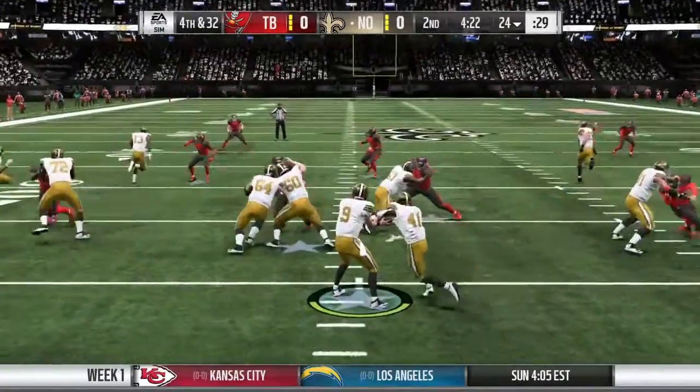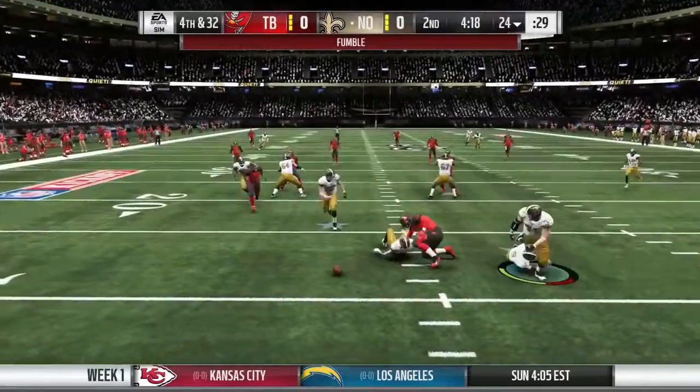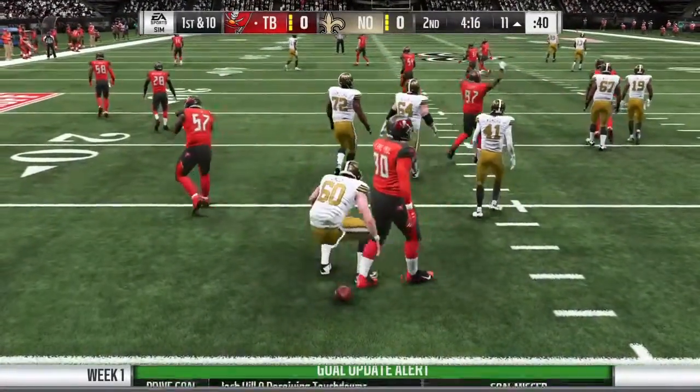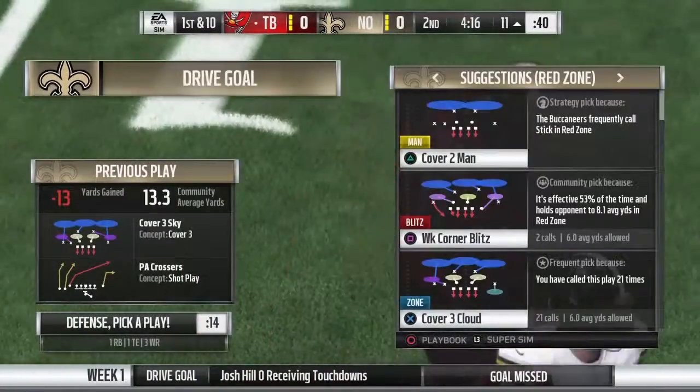So here we go on 4th down with Breeze. Nowhere to go here. He lost the football. Boy, a real head-scratcher there. And now possession will go over inside the 15-yard line.